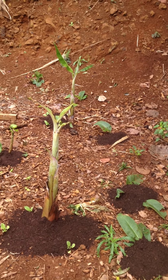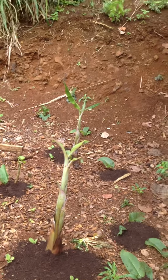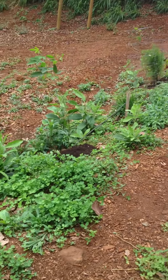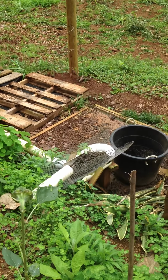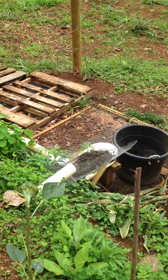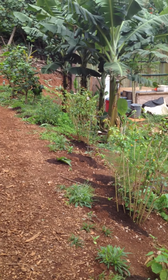I'll probably have to pull these bananas out and put them somewhere else because they will get stuck inside this thing. I planted them a little too close, but it's okay. They're pretty easy to pull out. So yeah, this is our little rabbit system, and I'm pretty stoked on it because we've been getting a massive amount of worms out of it. And yeah, I want to start doing some little worm farming over here, because if we could farm worms, we could farm everything after that.